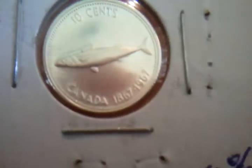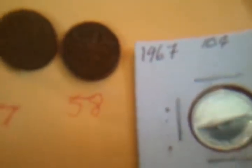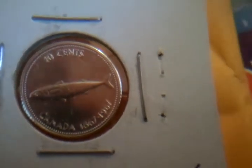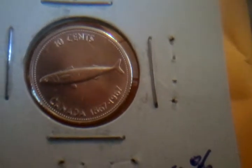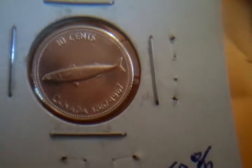Well, that date right there says 1867 to 1967. Now I'm thoroughly confused. Because this one is 1871 to 1971. That's 100 years. That one's 1867 to 1967. That's 100 years. Which one of them is the centennial, or is either one of them the centennial? Maybe not. I don't know. Maybe that's just 100 years. No, surely they weren't making that particular style of coin for 100 years.